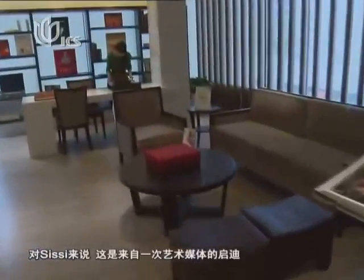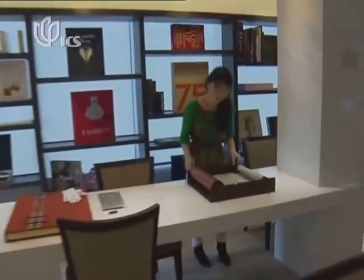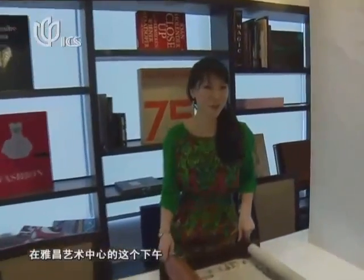For Sissy, it was an inspirational journey through artistic mediums. After this wonderful afternoon at this Art Home bookstore, I've been quite amazed at just how comprehensive their collection of art books is. Really, you can find anything that's remotely related to art and style in here. So if you're into art like I am, this should be the it place that you should come to for personal interest, artistic endeavor, or just a pure day of fun.